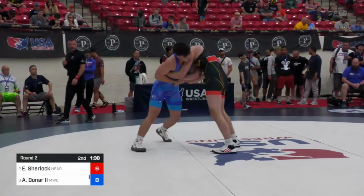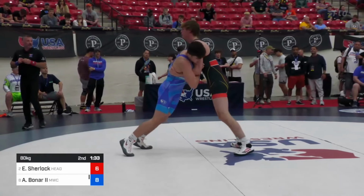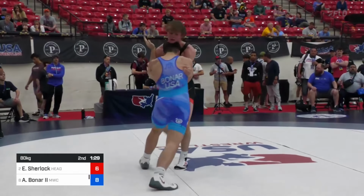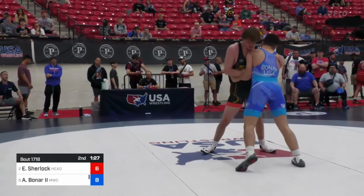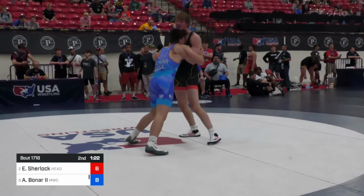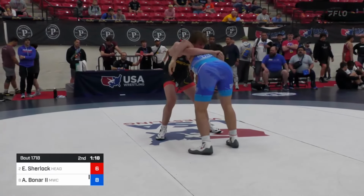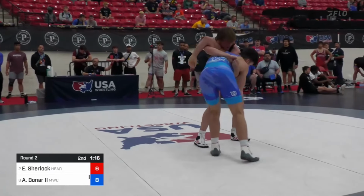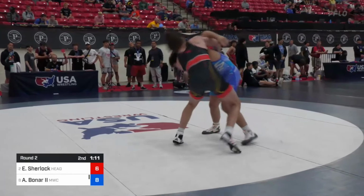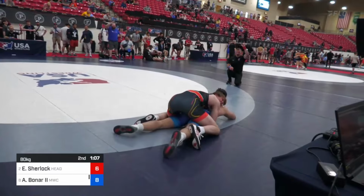Over-under position. Love the aggressiveness by Sherlock, but also love those counters from Bonar. Double under Sherlock. Looking for the body lock. He's got it locked. What's he going to do here? He's got those long limbs. This time Bonar made the right adjustments in this match. Sherlock gets around behind. He's going to get the takedown.